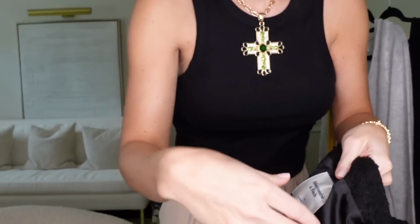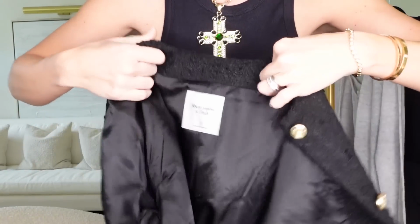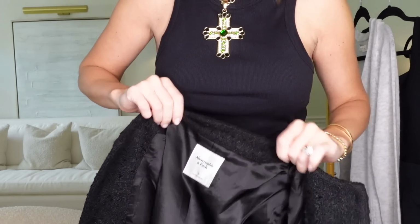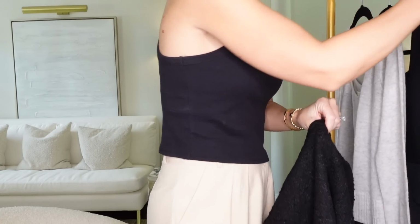yummy and cute. But before we do that, I do want to show you guys how nice this jacket is made. It has a nice like silk lining. The tag is just really beautiful. It is beautifully made. It's just such a nice piece. So again, nothing could be easier than a little set like this.